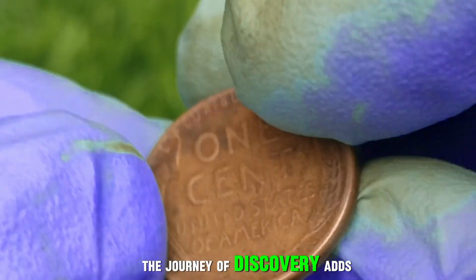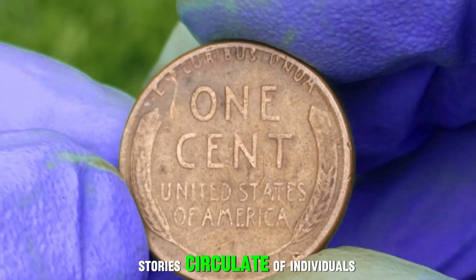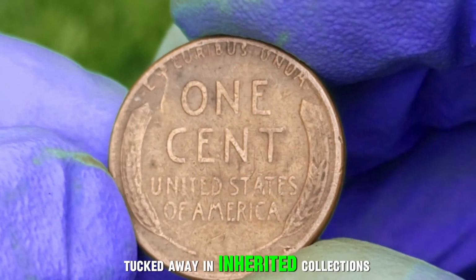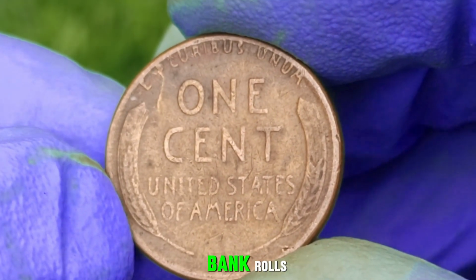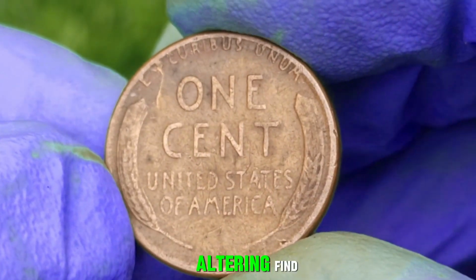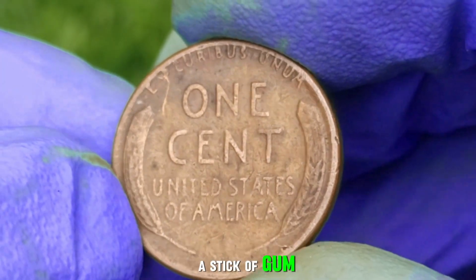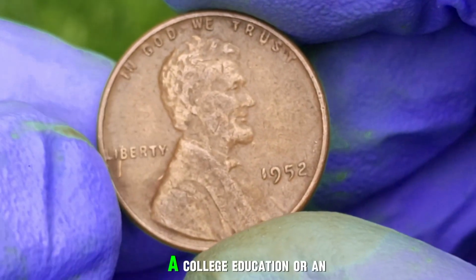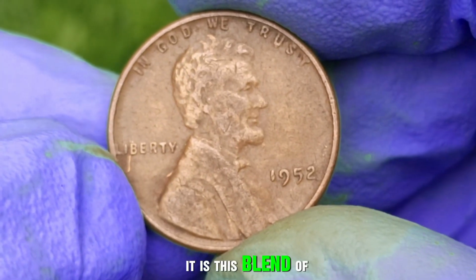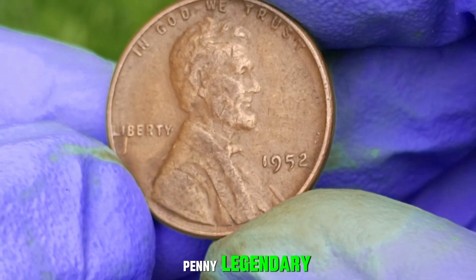The journey of discovery adds drama to this coin's reputation. Stories circulate of individuals finding unusual 1952 wheat pennies tucked away in inherited collections, at flea markets, or in bankrolls. The thrill of realizing that a simple cent could be a life-altering find is unlike anything else. A coin once used to buy a stick of gum could suddenly pay for a house, a college education, or an entire lifetime of dreams. It is this blend of chance and fortune that makes the 1952 wheat penny legendary.